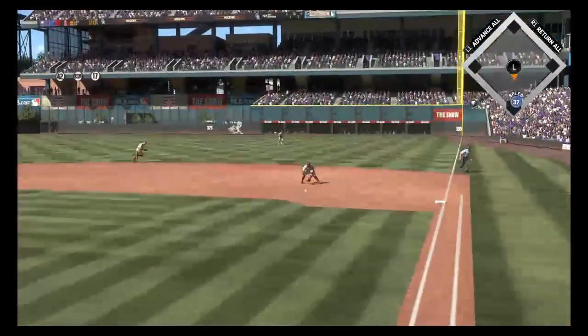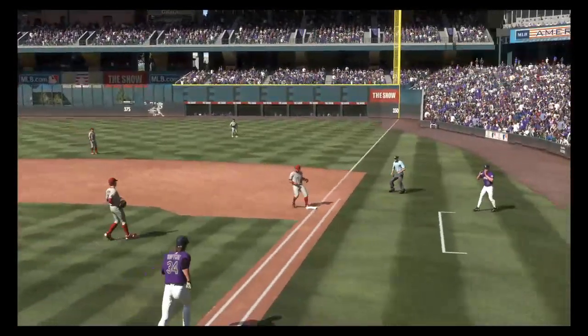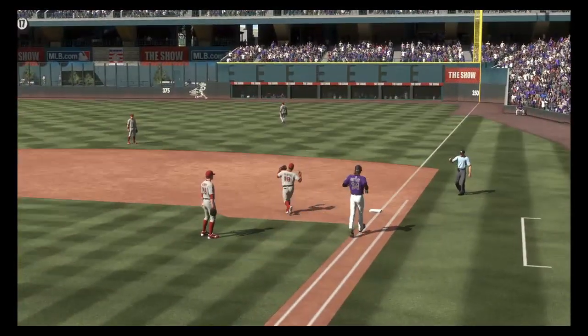To first. Valbuena's got it. And he'll step on first for the out. 3 unassisted.